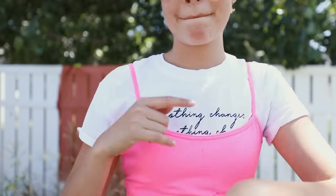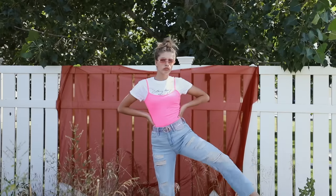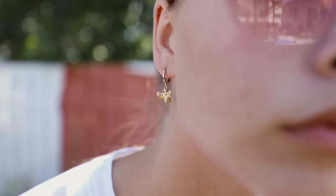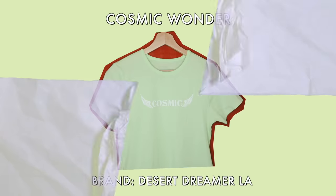These sunglasses are from Urban Outfitters, and the earrings that I'm wearing are little honeybees from Choker Jewelry. Then my belt is from Brandy Melville. It's a translucent pink. I just think this looks really rad. It's almost like a futuristic type vibe, but I really like it.